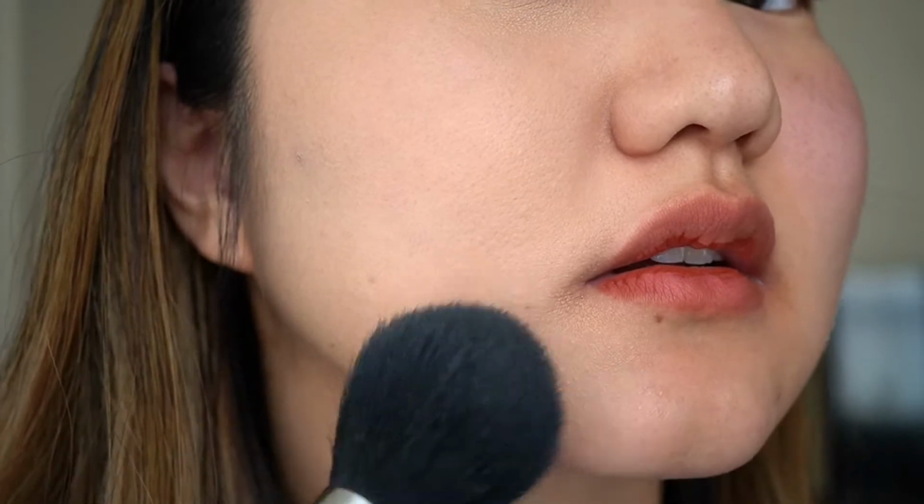And I love this stuff because it just feels so light, and it literally feels like after my lotion feels dry, it feels like my skin. So that's what I really enjoy about it. Let's see, and then we're gonna go right here. Nice. And then I'll give you guys that second look.